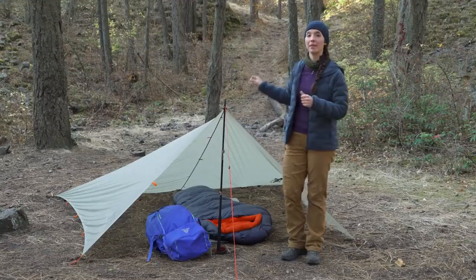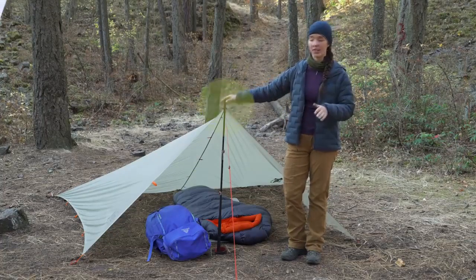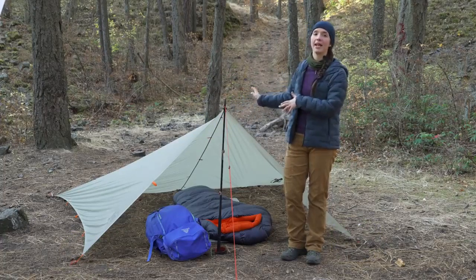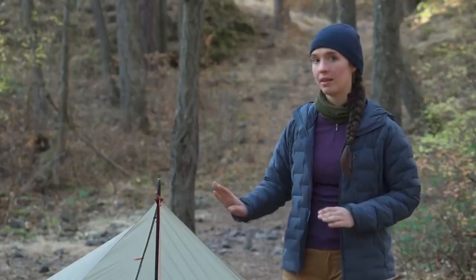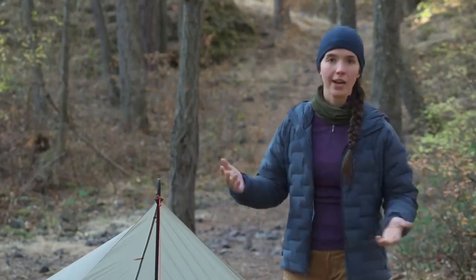You set this shelter up by staking down the back middle, and then you can adjust the trekking pole in the front, tension that, and stake down the front 2 corners. Then you'll stake out the back 2 corners and the back side as needed for protection. I've set my shelter up like this, but you can adjust the height of the trekking pole lower and then spread the sides out farther if you need more protection from the elements, or you can adjust this higher if you want more room.